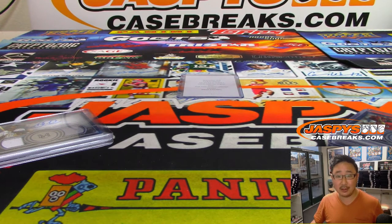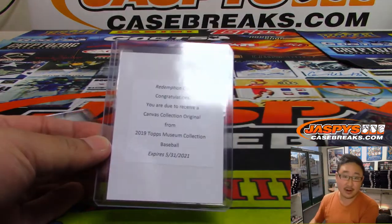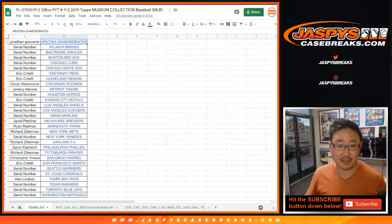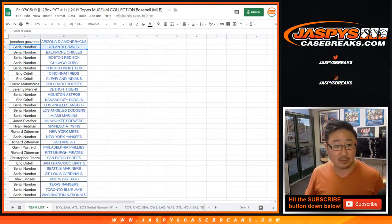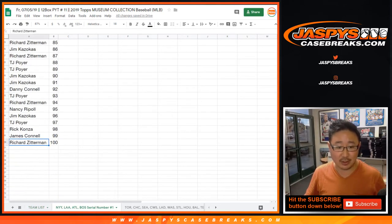Now, last but not least, this guy right here. So for this, I'm going to randomize all of the teams. And if it lands on a serial number team, let's say it lands on the Braves, that's a serial number team. We'll go to the serial number tab, and number 100 gets any and all redemptions. It would go to Richard Z. So just keep that in mind.